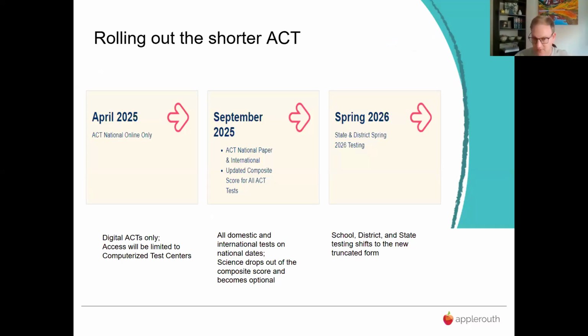But in September, so this middle box here, the ACT is just straight up changing to a different test. We'll talk about how that change looks, but just understand that for a vast majority of us in the US, that's the timeline to look at. September of this year, the ACT will become a new shorter test.